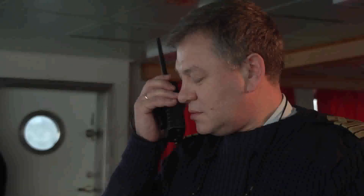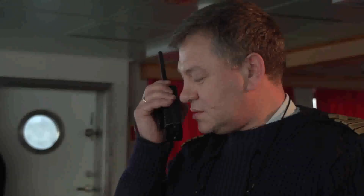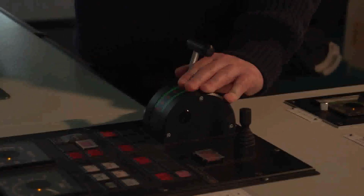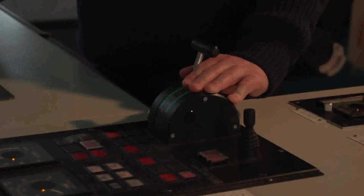Drop port anchor. Any deviations from standard procedures need to be communicated up front. The vessel speed must be reduced to nearly 0 or very slow motion astern when the anchor is dropped. Let go.